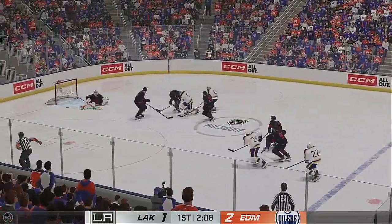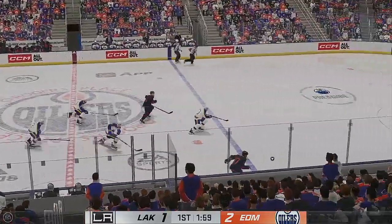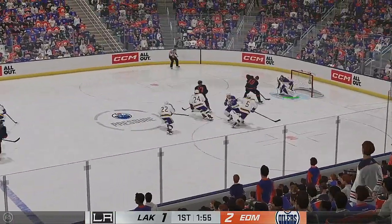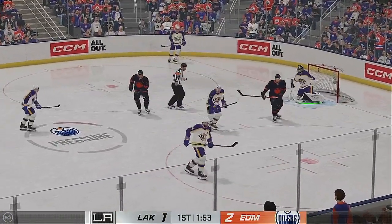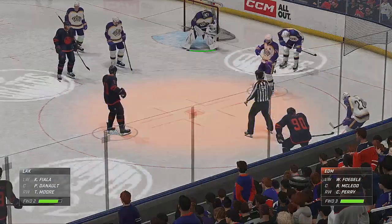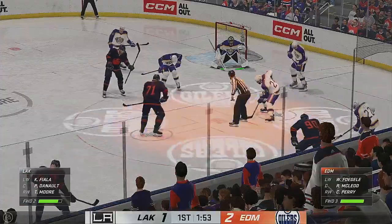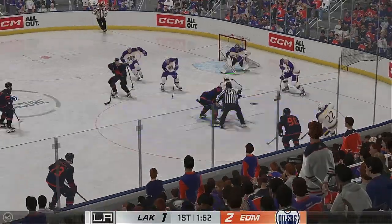Right up the gut into the offensive end. Oh, what a chance. Oh, this looks dangerous. Passes it over. Puck is frozen, and we get a stoppage in play. The Oilers are holding down the lead here late in this first period. They have looked really good offensively so far.